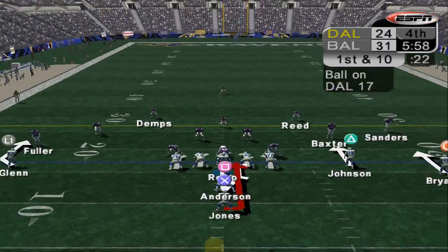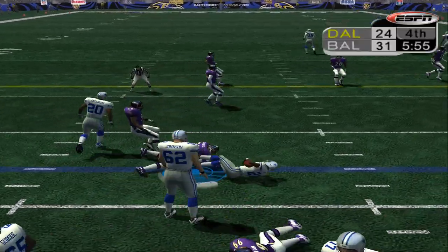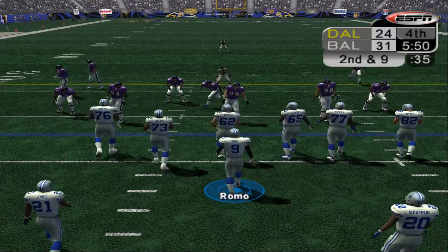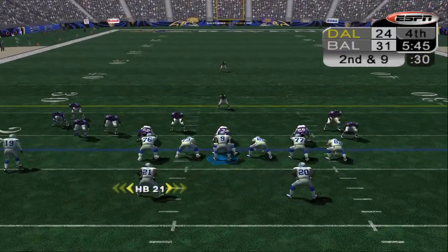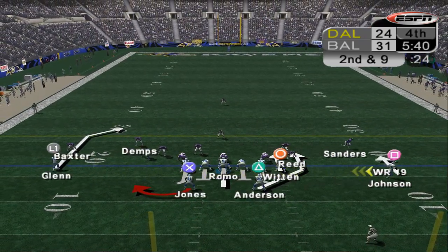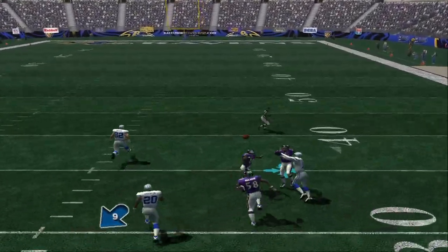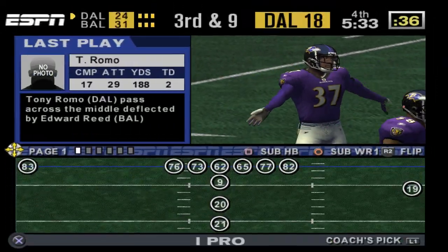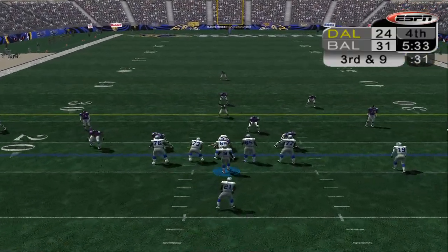The Cowboys haven't got much out of their offense recently, and we'll see if they can get back on track here. This drive begins at their own 17-yard line. Jones takes his 13th carry of the game and maybe picks up one on the play. Johnson goes in motion. Away from the receiver, incomplete. Number 37 was shadowing very closely, close enough that the pass was incomplete.